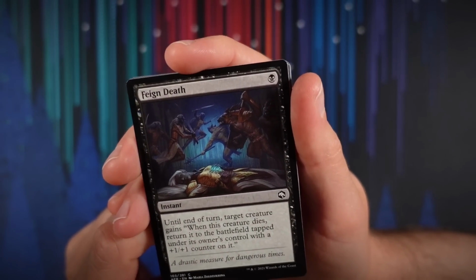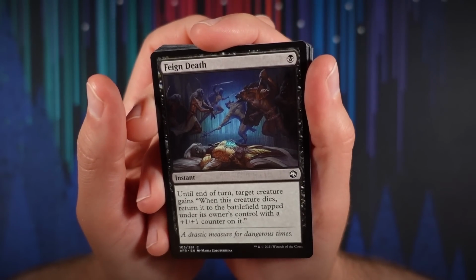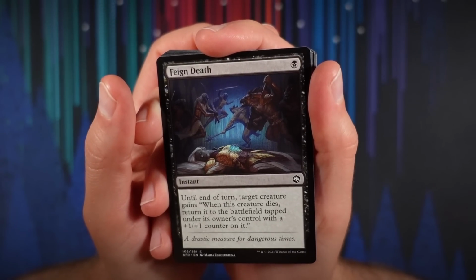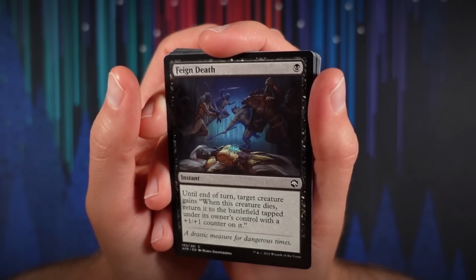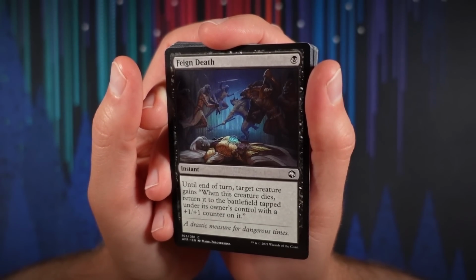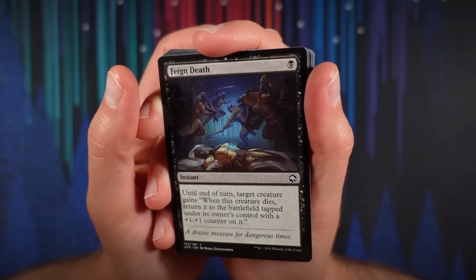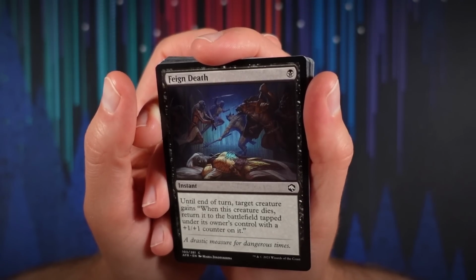Feign Death. 1 mana black instant. Until end of turn, target creature gains: when this creature dies, return it to the battlefield tapped under its owner's control with a +1/+1 counter on it. A drastic measure for dangerous times.